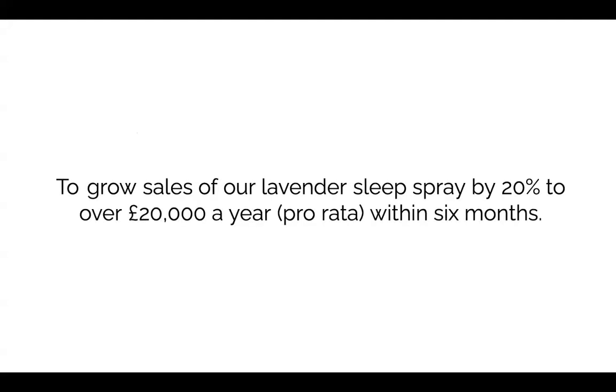You can also set objectives and measurables for your marketing that will help you check your marketing is working and make any changes required. So your marketing goal needs to be SMART, and that is specific, measurable, achievable, relevant, and time-bound. So for example, a good SMART marketing goal might look like this: to grow sales of our lavender sleep spray by 20% to over 20,000 a year pro rata within 6 months.